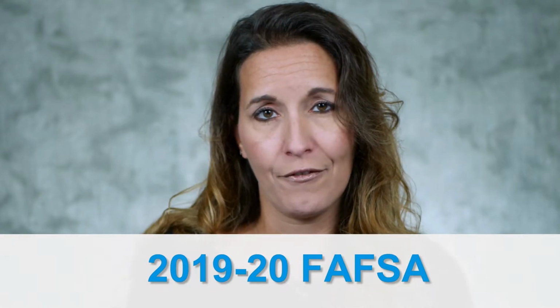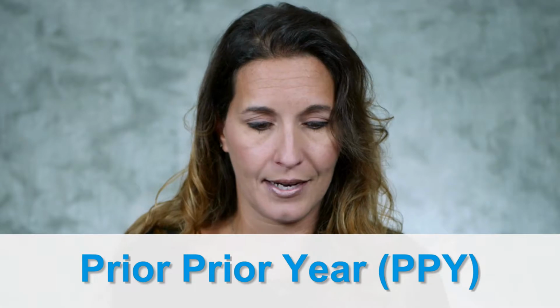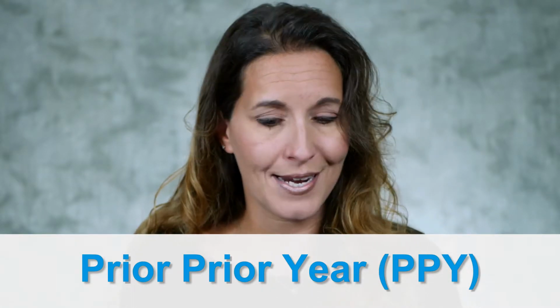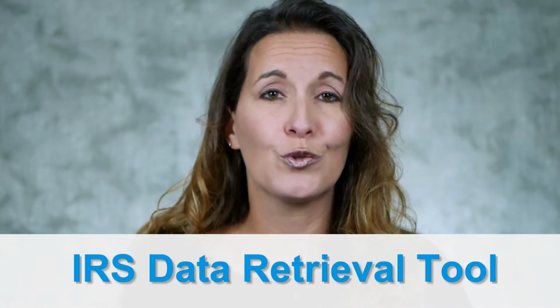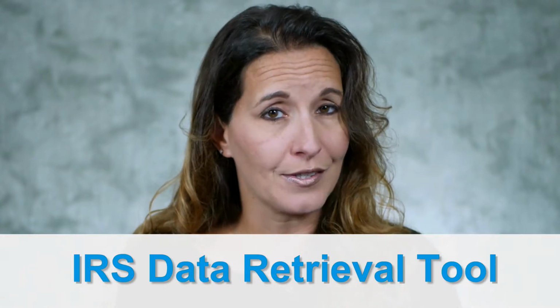So two important things to keep in mind with the FAFSA. You are completing for this year the 1920 FAFSA. And remember that it is available right now on FAFSA.gov. Also note that the FAFSA will be collecting your prior tax year information, which means they're using the 2017 tax data. Also note that you will be using what is called the IRS data retrieval tool to transfer that prior tax year information directly into the FAFSA. You're going to use your FSA ID to transfer this information as well.